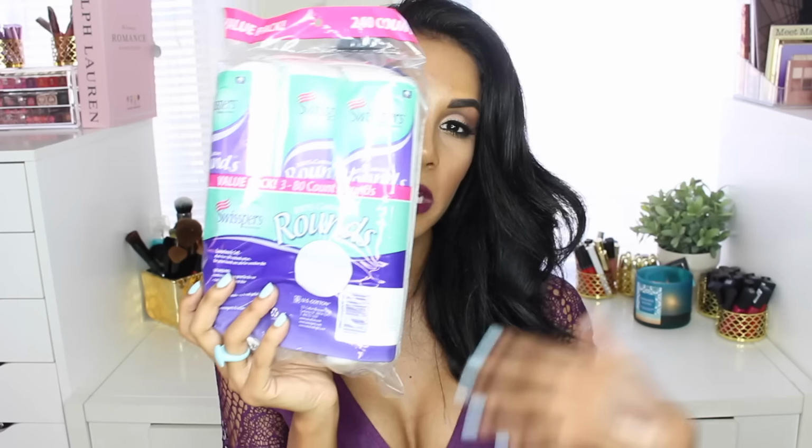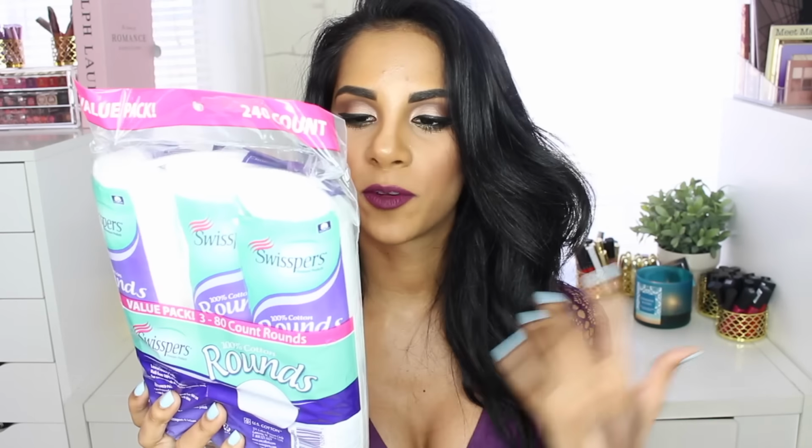Some cotton rounds, because I go through these like water. I use them for my toner and makeup remover. I got some baby wipes kind of deal to throw in the bag. Hair dye, I actually decided to switch it up. This one is from Revlon. It's the Blue Black Argan Oil Enriched.